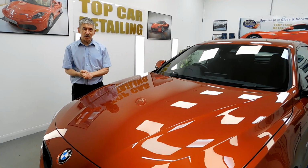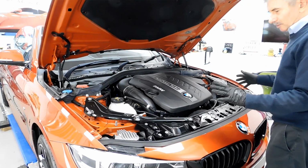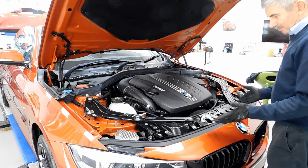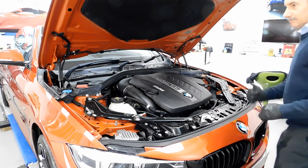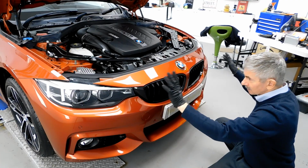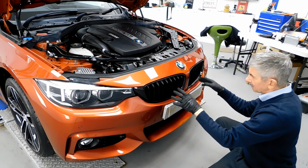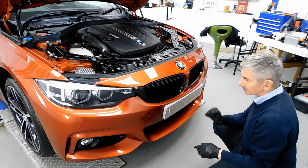All the engine bay done up as well on the fantastic BMW. Machine polished this plate here that's been painted black, treated all the rubber and the plastic too. Also polished the headlights up, they had some scratches in them, so we got rid of those. And we also polished the centre grills up here, made sure there's no marks in them, and then ceramic coated them too.